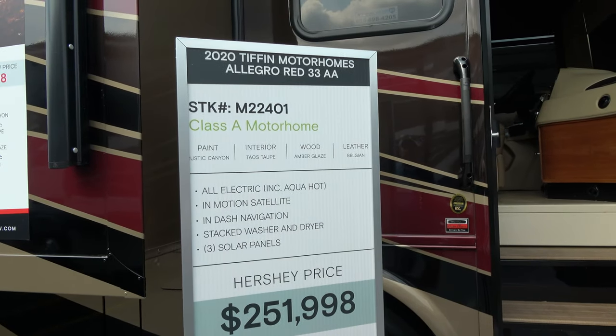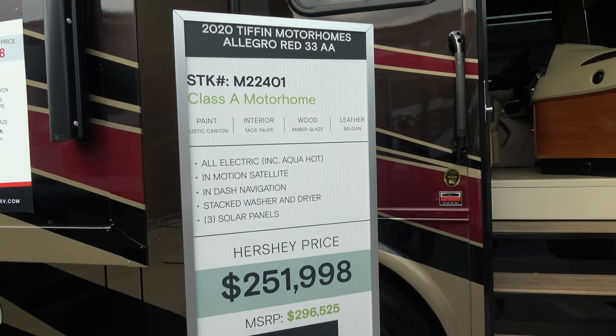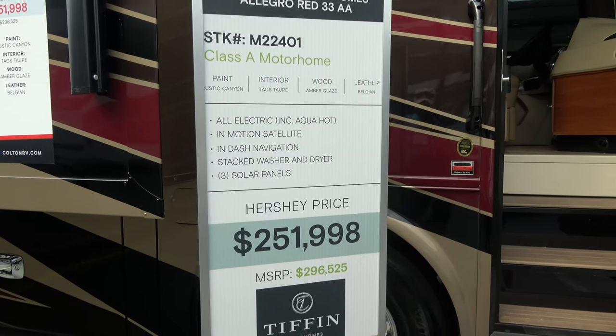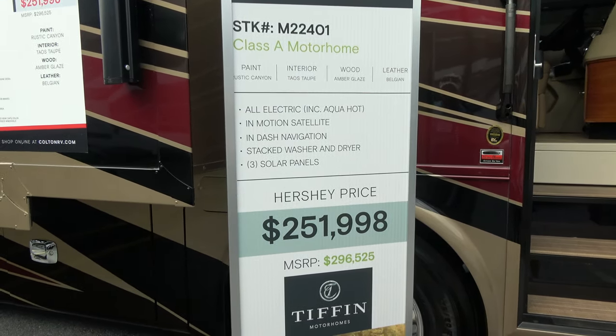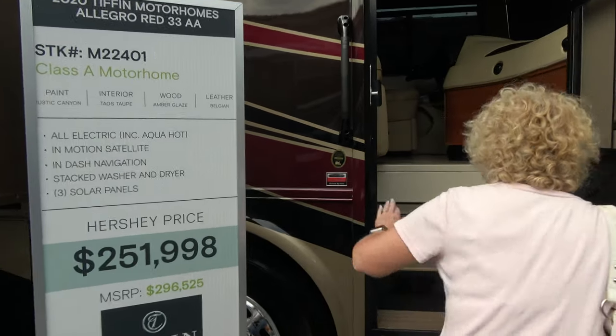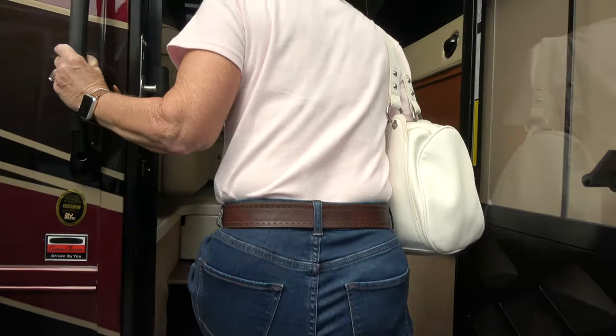So this is a 33 Tiffin Allegro Red. This one comes with solar panels. I don't know if the other ones do. Three solar panels, yeah. Well, you know me, I would want my solar panels.